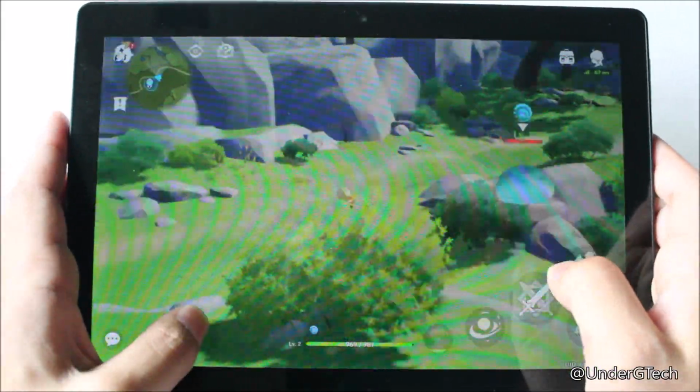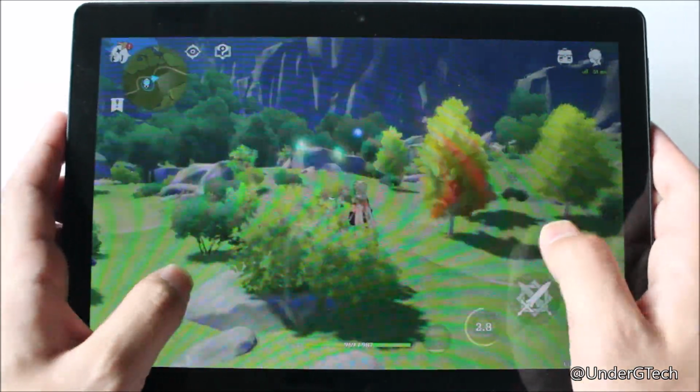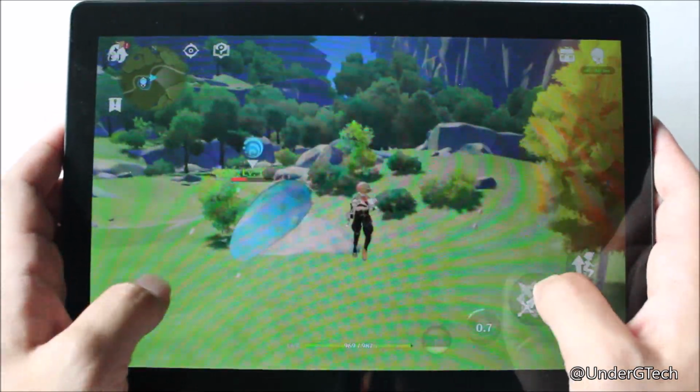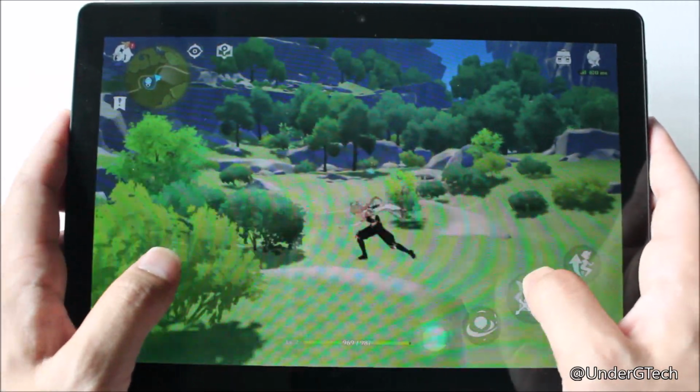Just for the heck of it, I wanted to see how Genshin Impact would be, and of course it's pretty slow, as to be expected. I would not say this is really playable.